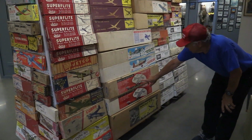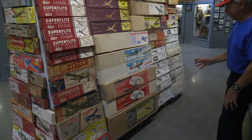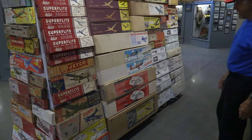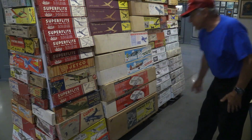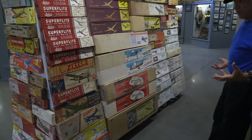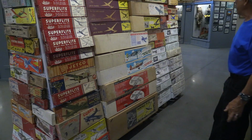The Shark was a very successful stunt plane. It was the first big airplane. Back in the 50s, most airplanes were powered by 35s, and this came out, I believe, in the early 60s, '61, and it was a winner in many contests, and it was the first big plane that was powered by a K&B 45 instead of the usual Fox 35.